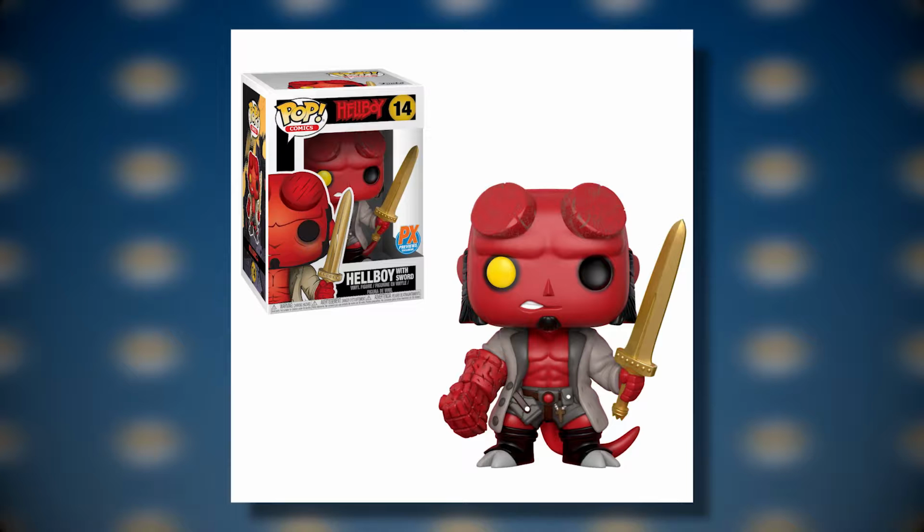Alright, so next up on our list we have a Hellboy pop. He has a sword. It looks really amazing. It's going to be a previews exclusive and it's being released in January of this upcoming year. It looks really incredible. I'm excited to see the new version and I can't wait for that to come out. I will probably end up picking up some of these pops. I know that you already have a couple just based on happenstance. What do you think of this one?